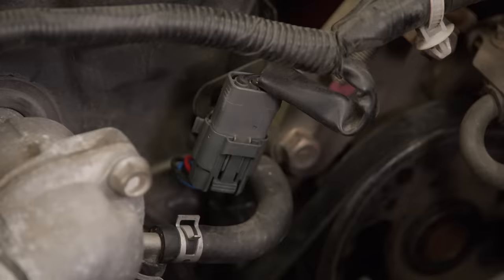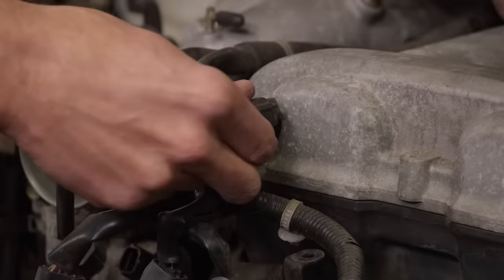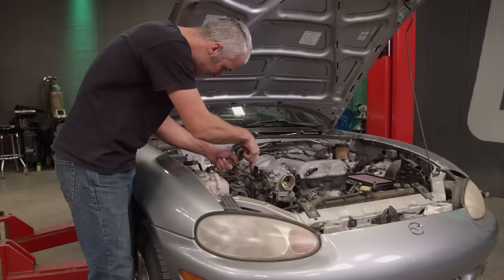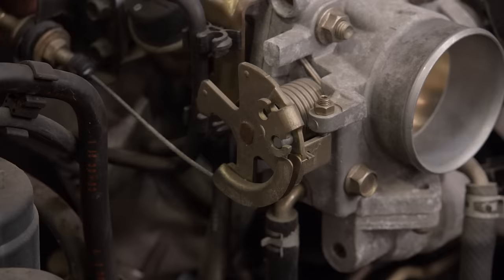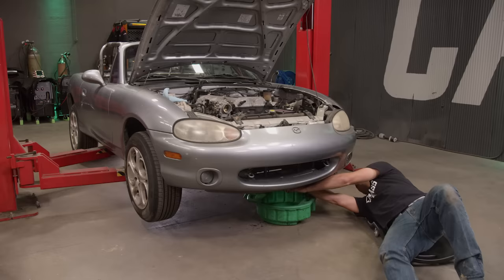Stripping down the top side of the engine is pretty easy. Just a couple electrical connections. Disconnect some hoses and get rid of some fluids. See if I can do this without making a huge mess, but no guarantees.